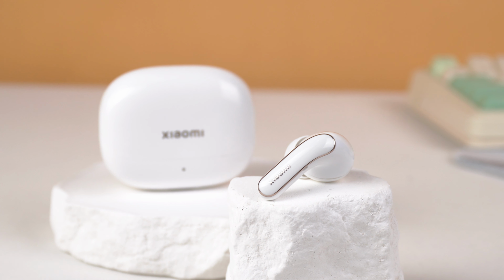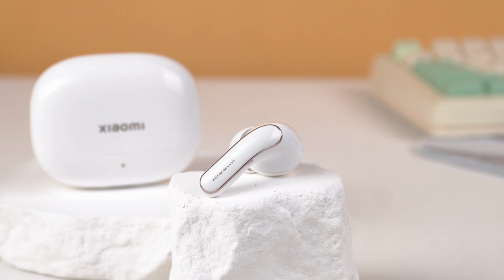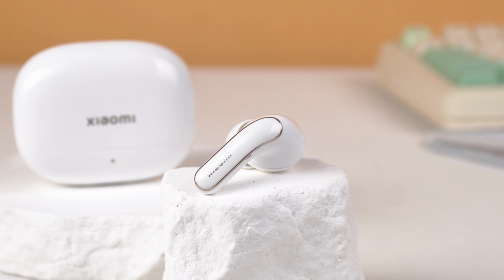Overall, the Xiaomi Buds 5 Pro's performance in the call domain undoubtedly adds significant value to its product lineup, especially in the niche of wind noise suppression. For users who frequently make calls in complex environments, the Buds 5 Pro is undoubtedly a good choice.